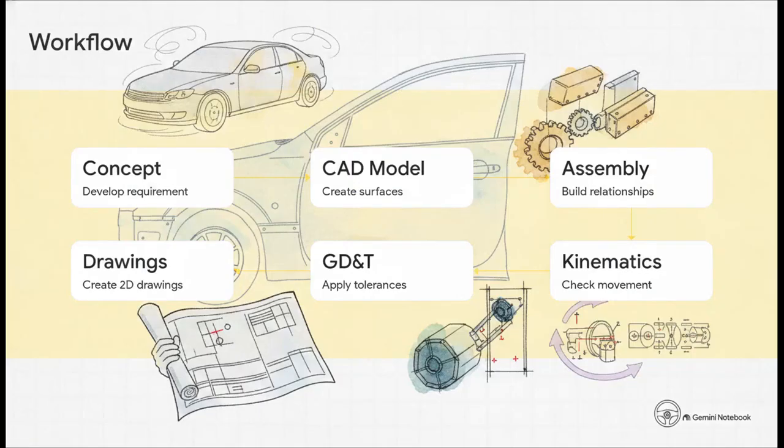So when we say independent ownership, this is what it looks like in practice. The senior engineer is literally driving the entire problem-solving workflow. It's a 6-step journey. They start with a raw vehicle requirement, let's say a brand new door design. Step 1, they develop the concept. Step 2, they create the CATIA surfaces and solids. Step 3, they build the digital assembly. Step 4, they run those complex kinematic checks to make sure it moves right.